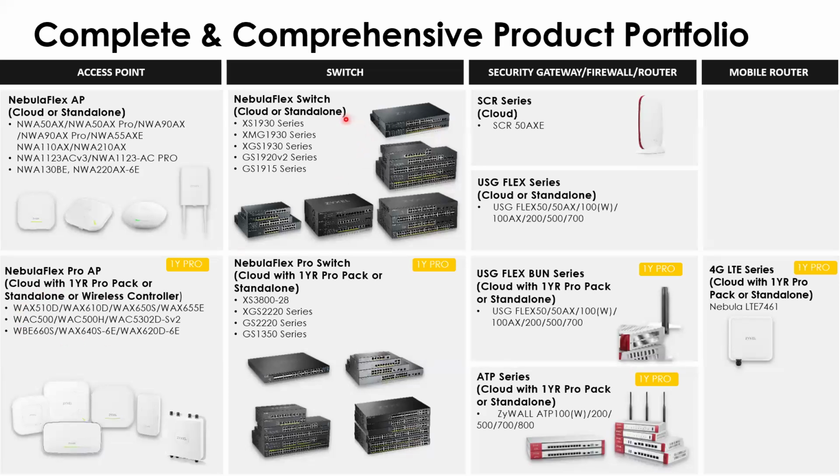On the switches, our 1915, 1920, and 1930 series are basically our 19 series of switches. Those are all Nebula Flex. And then for Nebula Flex Pro, you're looking at the GS1350 series, the 2220 series, and the 3800s. And then when it comes to our security appliances, the SCR50AXE, the USG Lite, and all of our standard USG Flex gateways are all Nebula Flex.